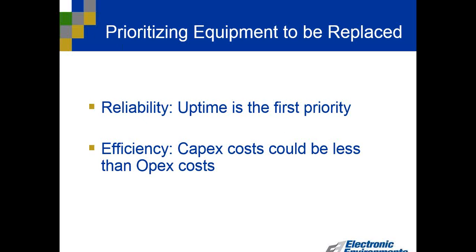So how do we prioritize the equipment that needs to be replaced? I mean, efficiency is definitely a priority for, I think, most organizations and can have a dramatic effect on operational expenses. But reliability and site uptime are usually the prime concerns of a data center operator. So really the question becomes, which components of the infrastructure would have the greatest impact on the data center in the event of a failure?